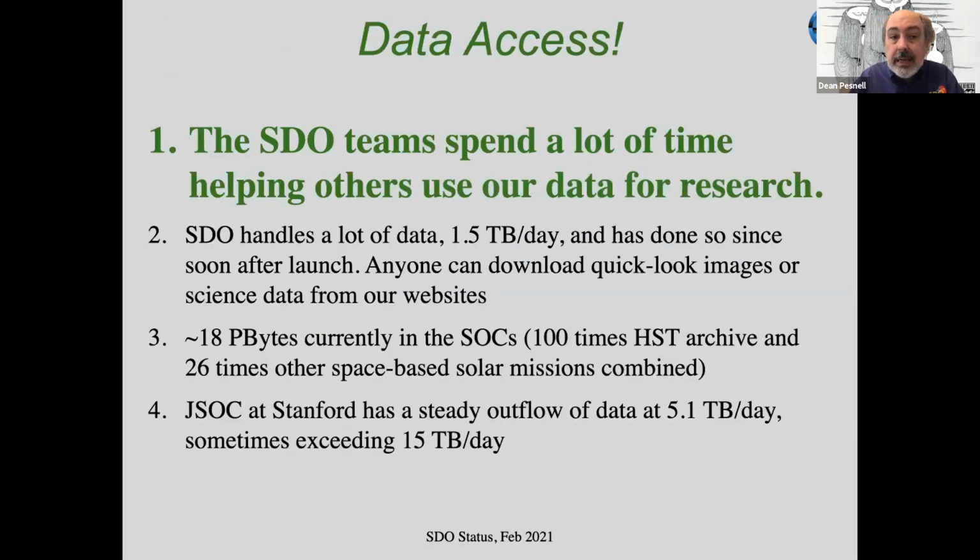We spend a lot of time helping people use our data, and we currently have about 18 petabytes stored in the SOCs. That's something like 100 times the HST archive, and sometimes more than any other space-based solar mission. And we continue to have a steady outflow of data at a pretty good clip.